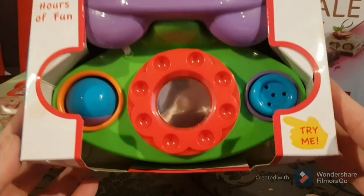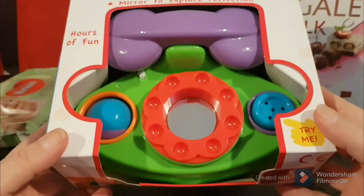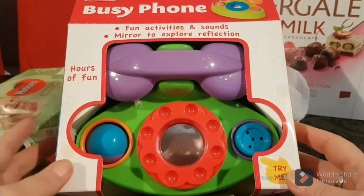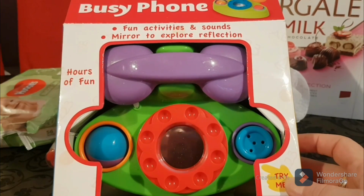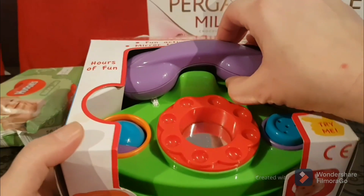It's Hours of Fun, and it says try me. This little busy phone was only £2. I thought that was awesome. I'm currently making up toy packs for charity, and this will make a great addition for a smaller child as part of that pack. The handset does lift up.